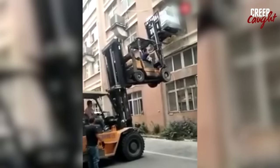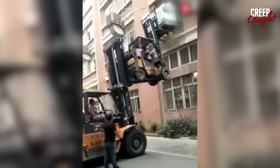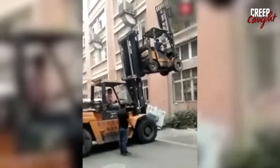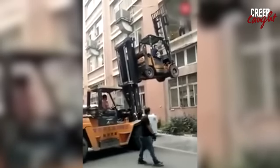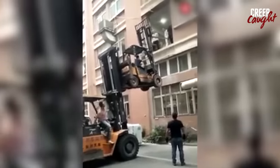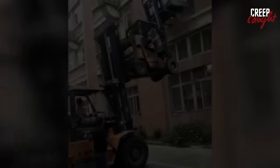Typically, when you look up double forklift, you'd expect to find a single machine equipped with two lifts positioned side by side, not two forklifts stacked one on top of the other. However, this incident certainly put a unique spin on the term double forklift. Perhaps in the future, a crane might be considered a safer choice for such tasks.